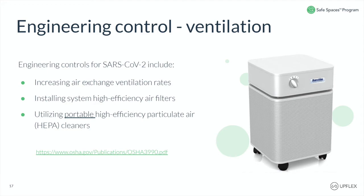Engineering controls for SARS-CoV include increasing ventilation rates in the work environment. The average air exchange rate in offices is about 2 air exchanges per hour, which is very, very low. And it's not easy to change a building's air exchange rate.